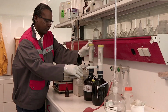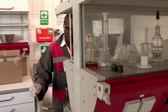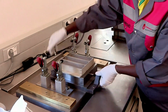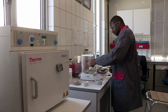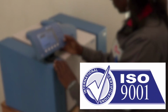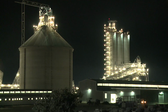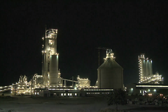The laboratory consists of 11 sampling stations, which handles more than 140 samples per day, 7 days a week. Each cement type produced at OHORONGO is subjected to an array of tests to ensure consistent world-class performance. The quality management system at OHORONGO is ISO 9001 certified. We have now witnessed the complete cement manufacturing process. But why is the OHORONGO cement plant so unique?